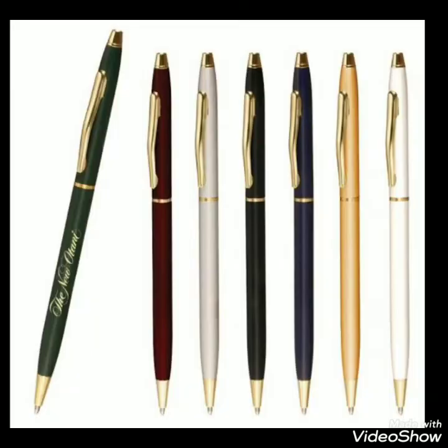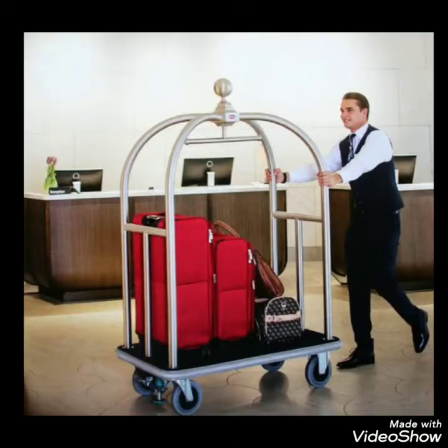Next is the pen which the guest will use while writing the registration form, and that also needs to be sanitized with the prescribed disinfectant in the reception front office. Next is the bellboy cart and the luggage which comes with the guest, that also needs to be sanitized. This is a very vital part, where the bellboy interacts very much with the guest and the luggage also.